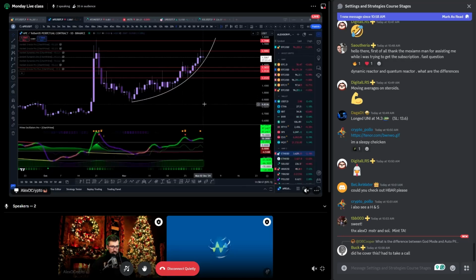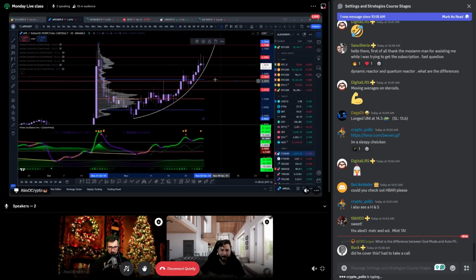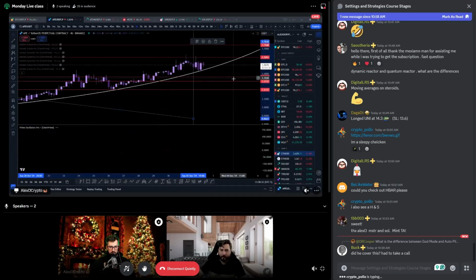Big liquidity hasn't swept the highs here yet, and onwards and upwards, right? So for me, looking at this, I'm going to pull volume, and I'm going to look for a retest back into somewhere in here, this general area. We have a nice volume node in here. Okay, and I'm going to look for the impulse move to the upside.